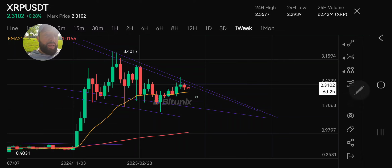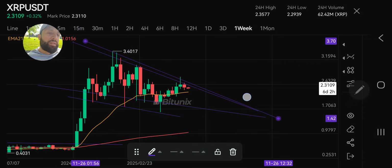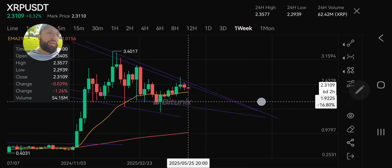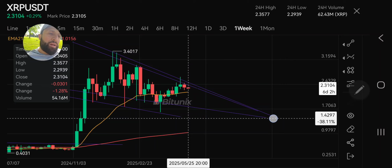So I don't know, from here I can easily see the price going all the way back and retesting that uncovered wick right here, around that level, below $2. Okay, for me that's the best case scenario, and the worst case scenario will be below 150, but I don't think we'll go much lower than that.